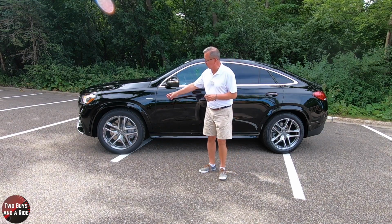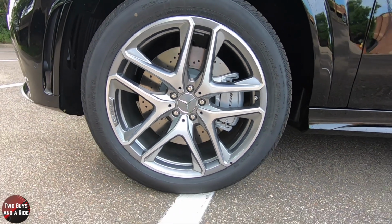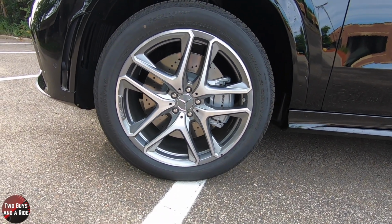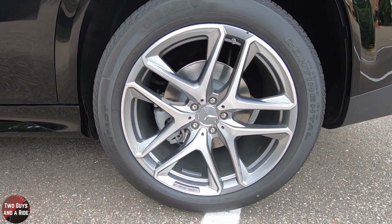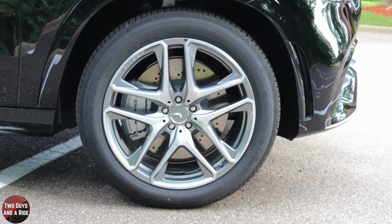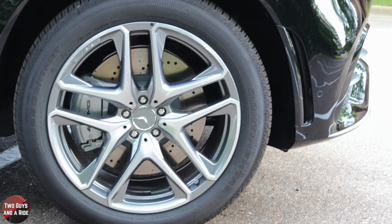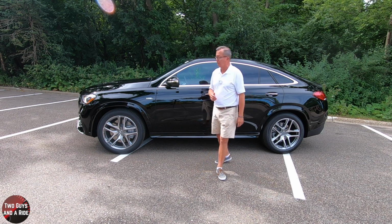I do like the beautiful matte silver aluminum 22-inch cross-spoke forged wheels, and they're wrapped in 285/40 R22 up front and 325/35 R22 rear high-performance summer tires. I like the nice calipers in there too. They're AMG, but they're painted silver to kind of blend in, and it is 15.75-inch front rotors and 13.6-inch rear rotors, and they are both ventilated rotors. Up front, there is a double wishbone suspension, and it has a multi-link rear suspension.